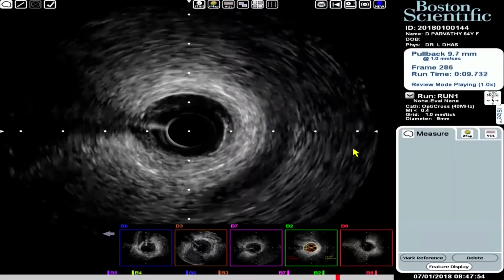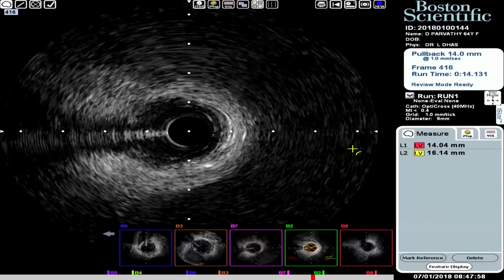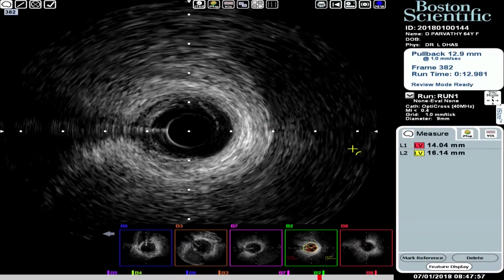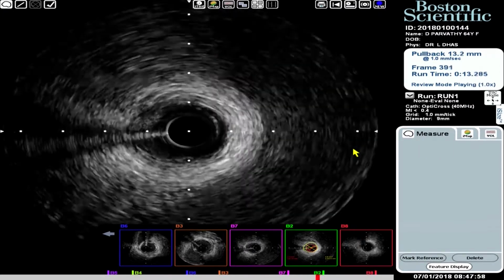Here you can just see we are doing a pullback from distally after dilatation. Stop here. Can you see a dissection at 3 o'clock position? Just go back a bit. Can you see something there at 3 o'clock? Yeah, it is visible, and this is Dr. Srinivas. So there is a dissection induced by balloon. Yeah. Then come back.